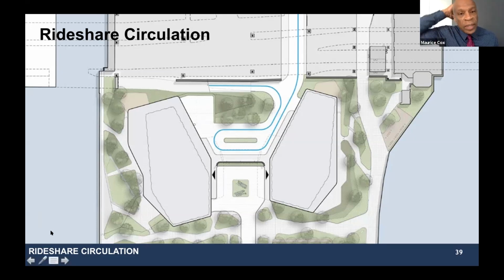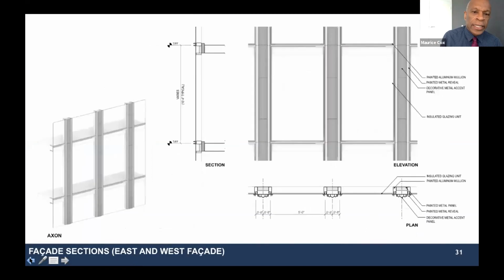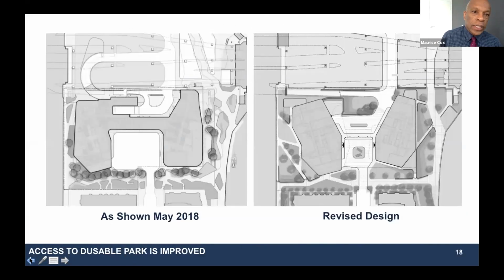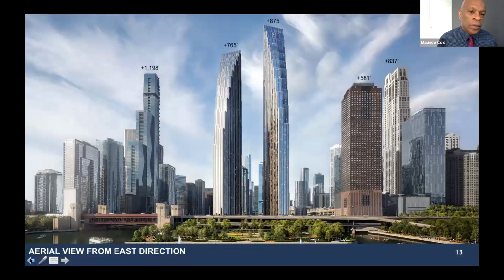Try to be brief. Firstly, obviously, we're looking at two very, very elegant towers, which I think are going to be iconic in the lakefront skyline. And so I just thank Related for really inspiring their architects to do their best work.